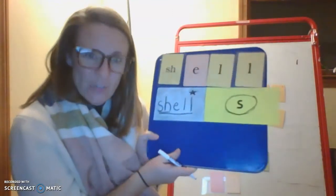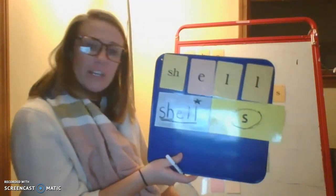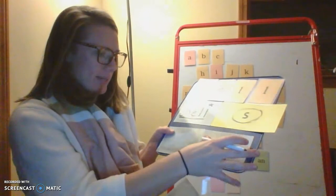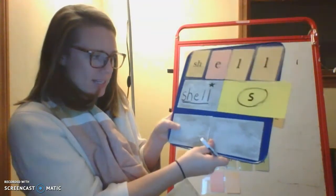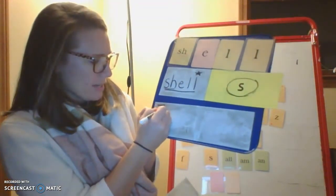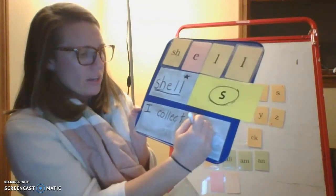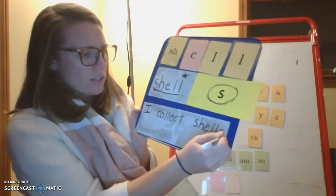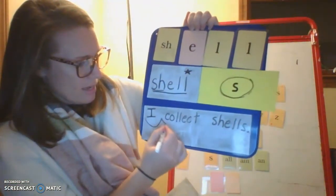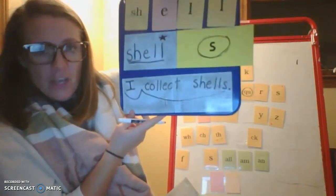So we need a sentence for shells, since this is a word of the day. Well, that could be a good sentence. I collect shells. I'm going to turn this into a whiteboard for myself. And whenever we do a sentence, we have to start with an uppercase and end with a stop sign. So I'll do an uppercase I, collect. That's a long word. I collect shells. And I'll put my period at the end. And I'm going to scoop it. I collect shells. Read it with me. I collect shells.